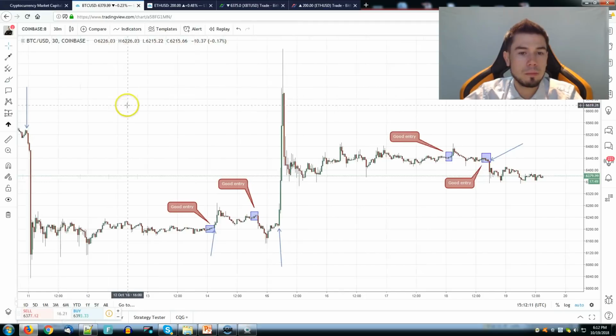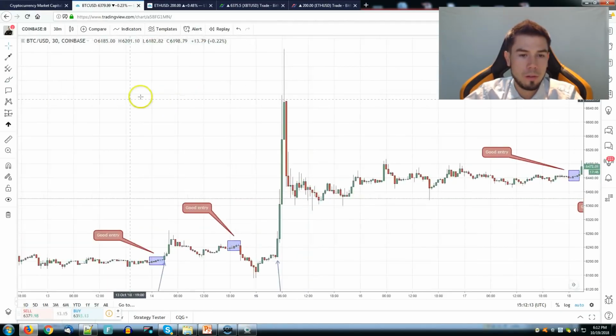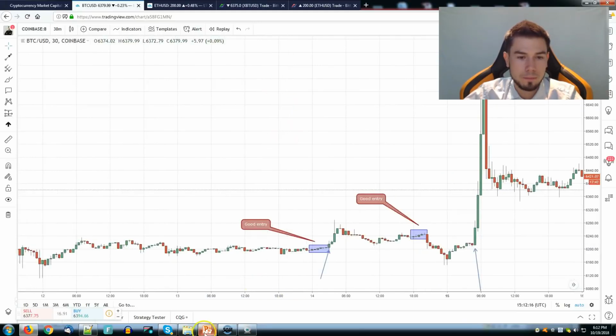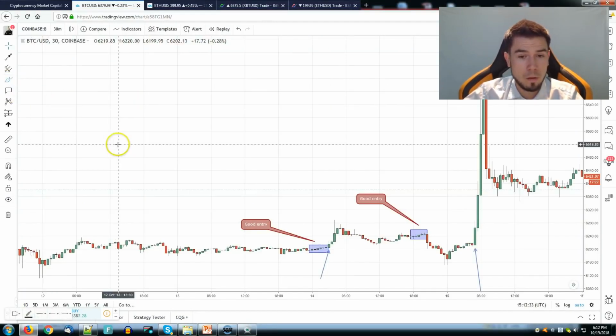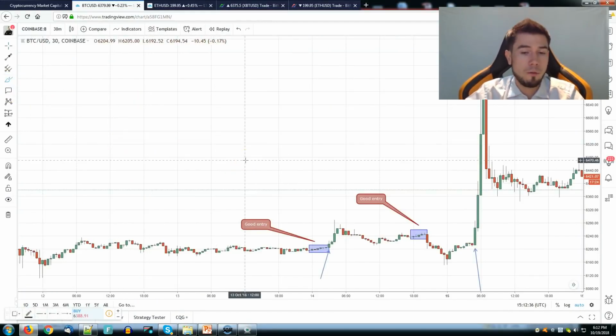Let's just zoom into this and look at the first entry here. Let me see if I did represent it. Small liquidation 0.4. I've said it. If the market moves 0.4 from the price you bought in the opposite direction, you're lost, you're liquidated. And hopefully you have a stop loss before 0.4. Therefore, you get that triggered and you don't lose your entire amount of money you've put in. Therefore, it's even less than 0.4, the space that you have in order to move.